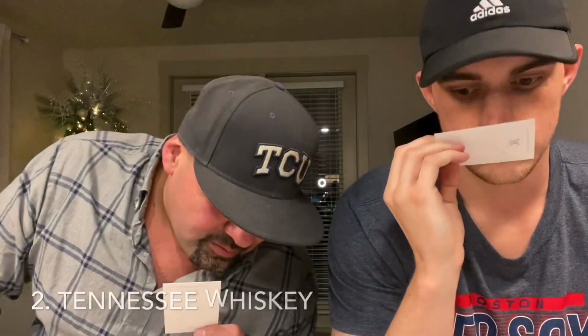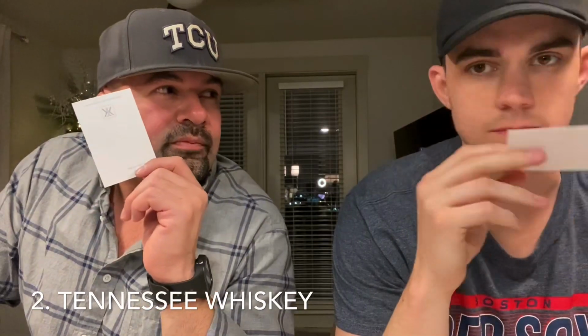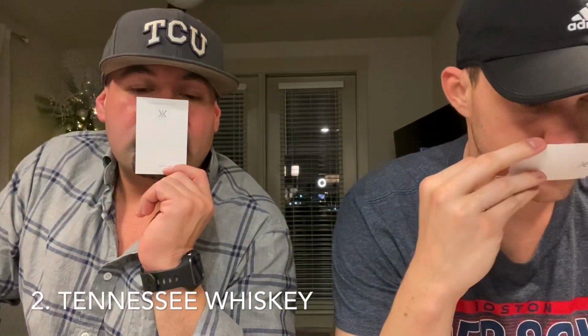This one is Tennessee Whiskey. Tonka Bean, dude. A lot of Tonka Bean. Hardcore Tonka in this one. Kind of reminds me a little bit of Chanel Laurent. That fresh Tonka kind of. Almost has that mintiness, like a Chanel Laurent.